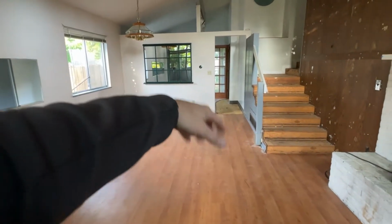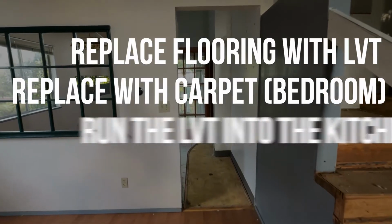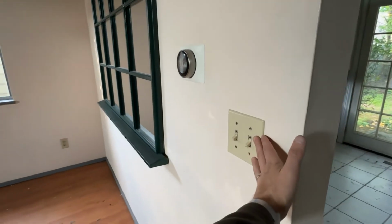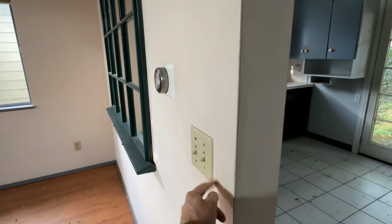Flooring throughout the whole place too. We'll probably just run an LVT in all the common areas, and then carpet in the bedrooms. Run the LVT into the kitchen as well. Here, we'll probably want to do new plugs and switches. Anytime we see an off color, anything but white, we usually try to replace plugs and switches.